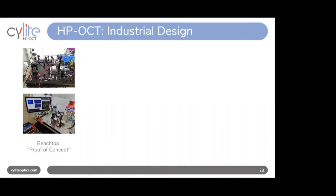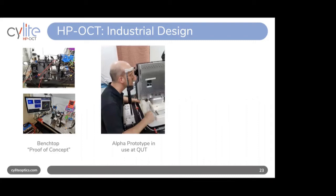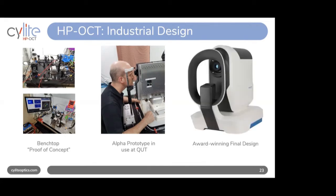We then had to crunch that down into our alpha prototype, and this is the alpha prototype that we built. Inside that aluminium chassis on the right, it looks like aluminium, it's actually stainless steel. There's all of the optics built into that and arranged vertically, and hanging out the back of it that you can't see here is an enormous rack with lots of electronics in it. And that then has to come down into something like this, which is our final product.